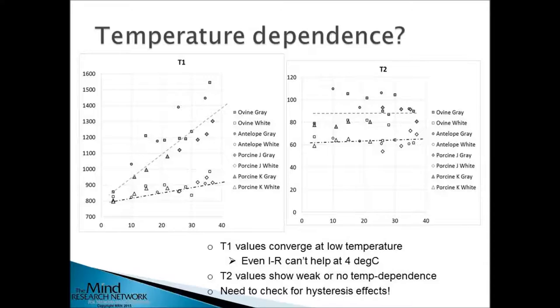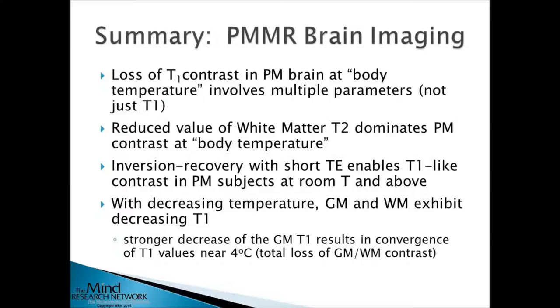The T2 values here are pretty messy. I think I need to go back and look for hysteresis effects because white matter, of course, contains lipids, and I should know what they are, but I don't, and I don't know if they have phase transitions. So I don't know how much of the raggedness of some of this data is because I need to be more careful about the order in which I take my temperatures. But in any case, the T2 values really don't show very much dependence on temperature. They're just different from each other.